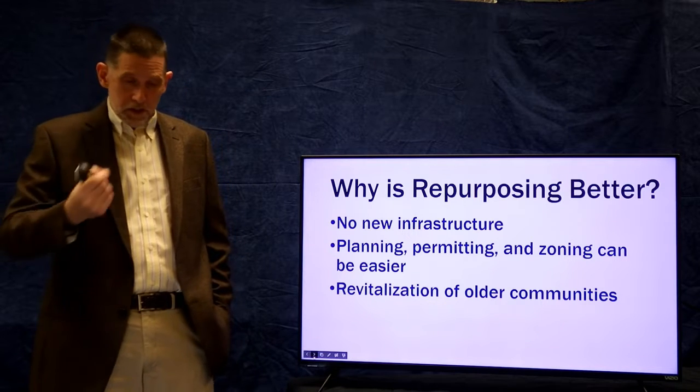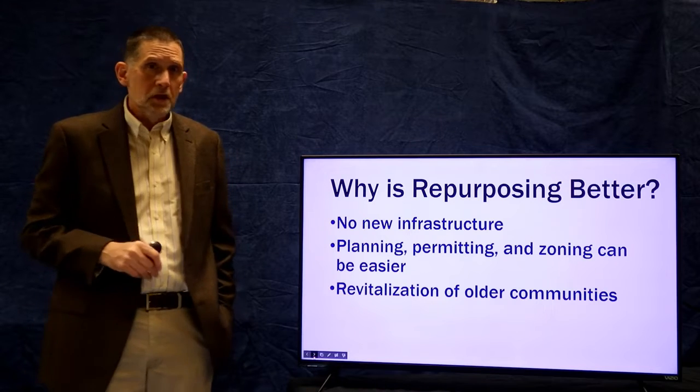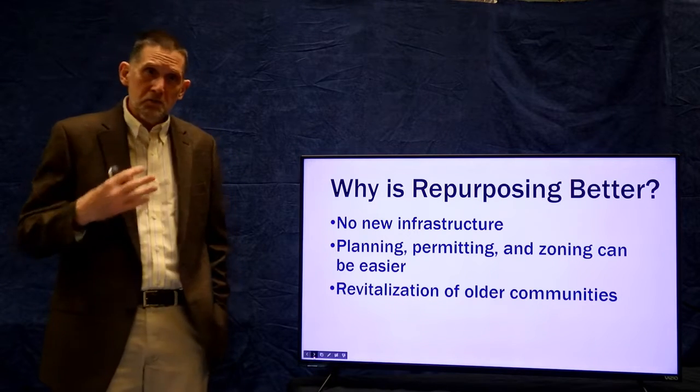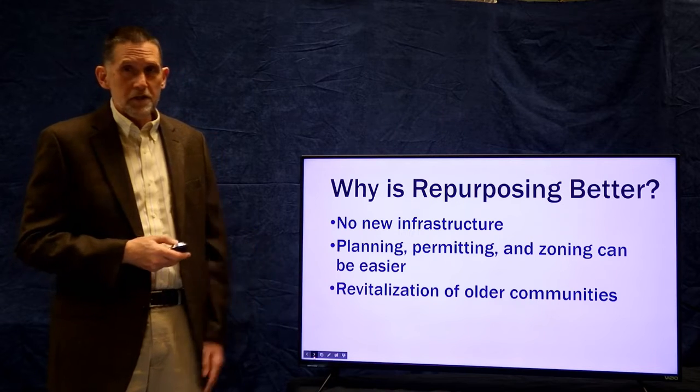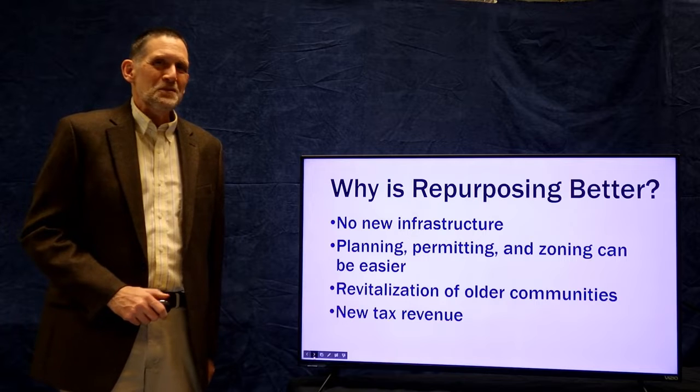You have office space, in addition to those nice new tax dollars on the $1 million becoming a $3 million building, you have 100 new workers downtown and they're going out and having lunch. You're bringing businesses downtown, you're bringing in tax revenues, and all that is good. New tax revenue.